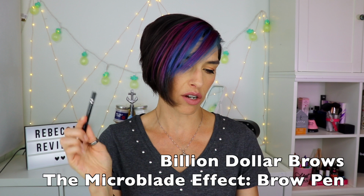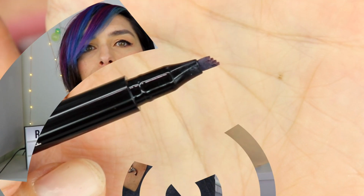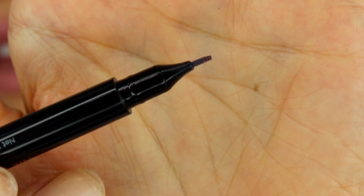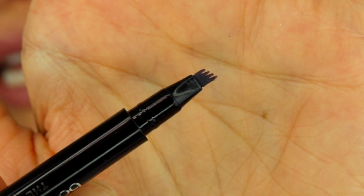So there are a couple of cons, but for the most part, I think this is awesome and I will definitely use it. And then the last thing in here, this one is $1 Billion Brow, the Microblade Effect Brow Pen. This one is a felt tip marker. It's got, let me zoom you in. Okay, can you see the tip on this? It's very thin this way, but it has these 3 bumps on it, which I think is supposed to be that whole microblading kind of a thing.